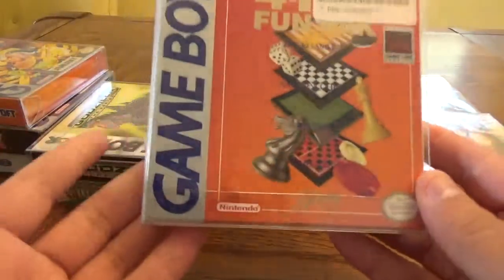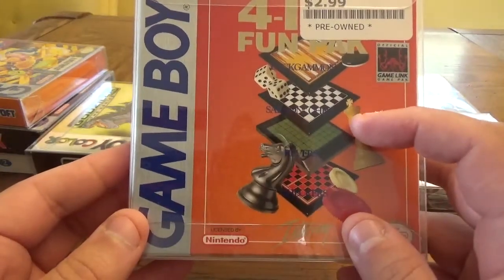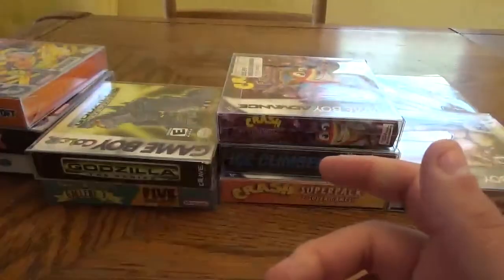It's a 4-in-1 fun pack for the original Game Boy from Interplay. You got backgammon, you got chess, you got Reversi, which is another name for Othello, and then you got checkers. The chess game is called Sargon Chess. So for $3, how can you go wrong?